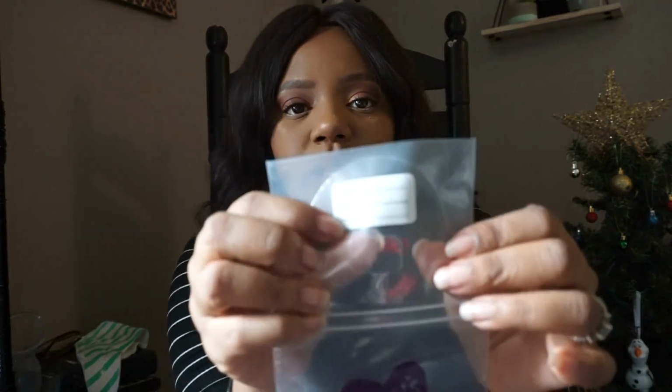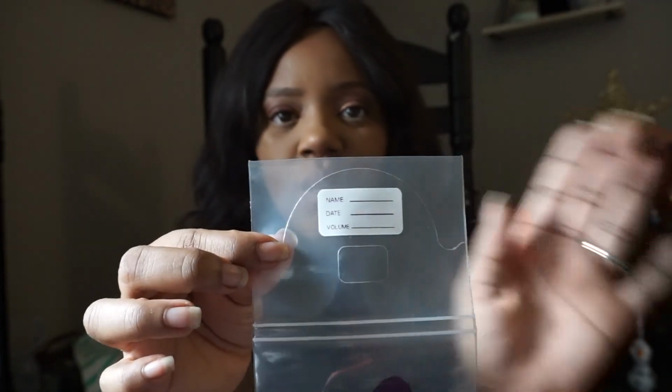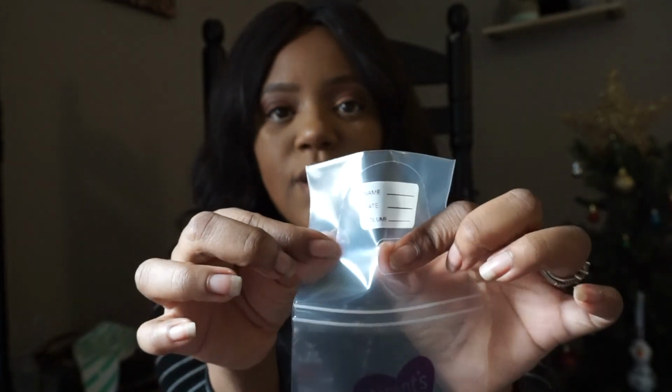So I really do like these Parents' Choice bags. They also have this little portion here. I don't know, can you all see? Yeah, so this little thing comes out, and you can hook it directly to your breast pump and just pump directly into the bags, which is also cool.